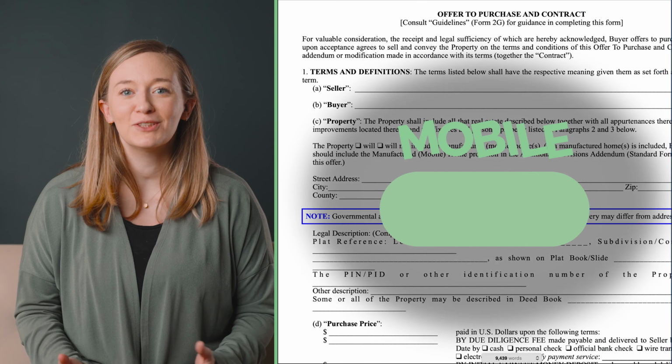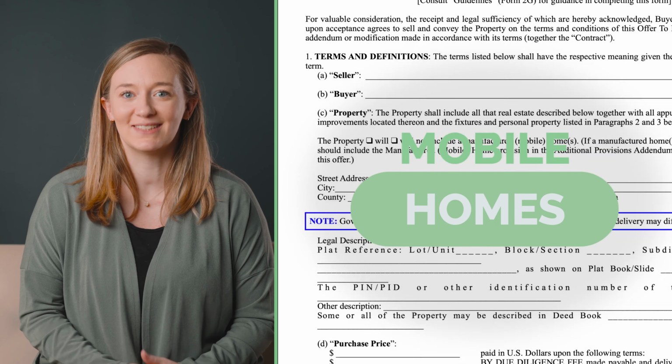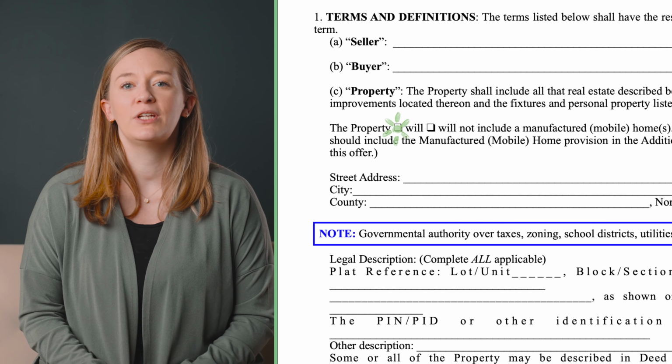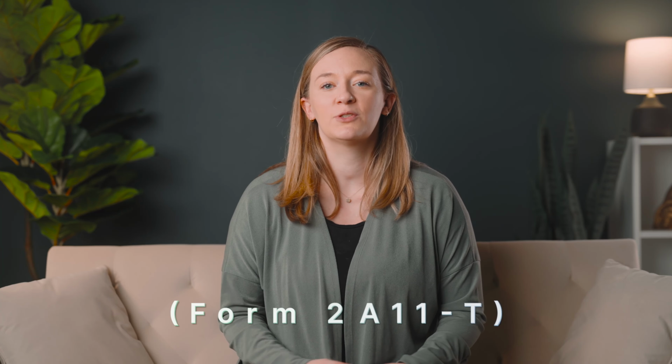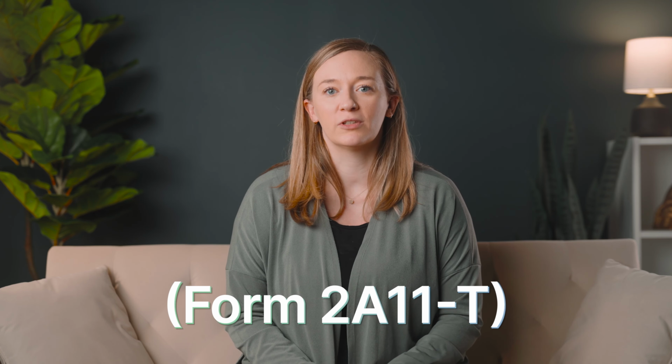All right, so the first change to the contract appears on page 1 in paragraph 1C. This identifies the property, and now there's a checkbox for you to select whether or not there is a manufactured or mobile home included with the property. And if so, then now there is an instruction to make sure that you use the additional provisions addendum and include the mobile home provision in that addendum. Otherwise, your contract won't quite be complete.